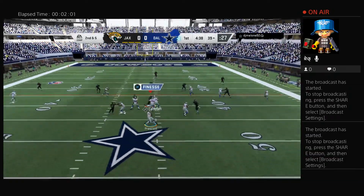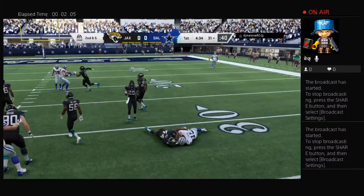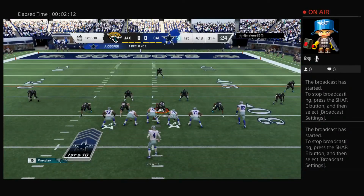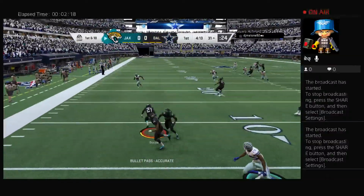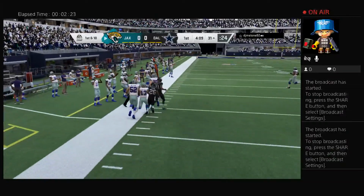2nd and 5 after the 5-yard completion on first down. He's got a man complete. It's Amari Cooper. And this time not quite to the 30. It'll be down at the 31-yard line. That one a first down pickup of 8. Now Prescott. Into heavy traffic, and it's intercepted. A.J. Bouye with a pick.